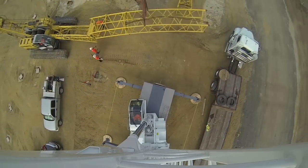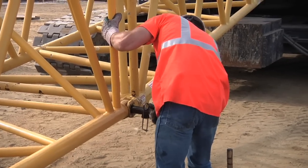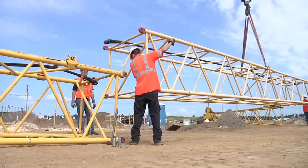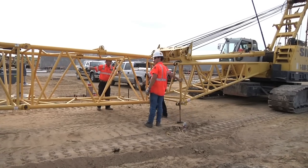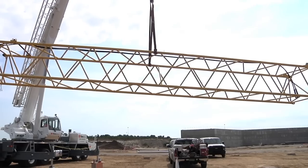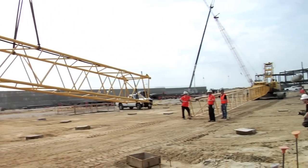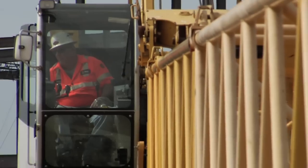The first section of boom is added to the crane. The boom of the crawler crane is joined together by huge pins. These pins are used to connect the sections of boom together. The crane operator swings the boom around to begin attaching the remaining sections. The crew reverses the crane to make room for more boom to be added.